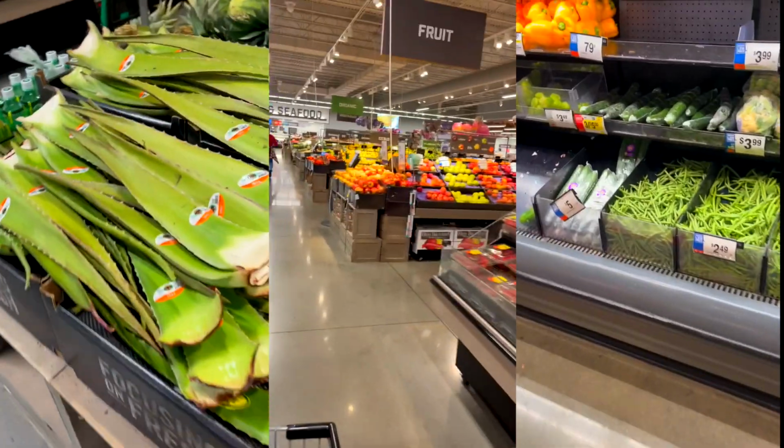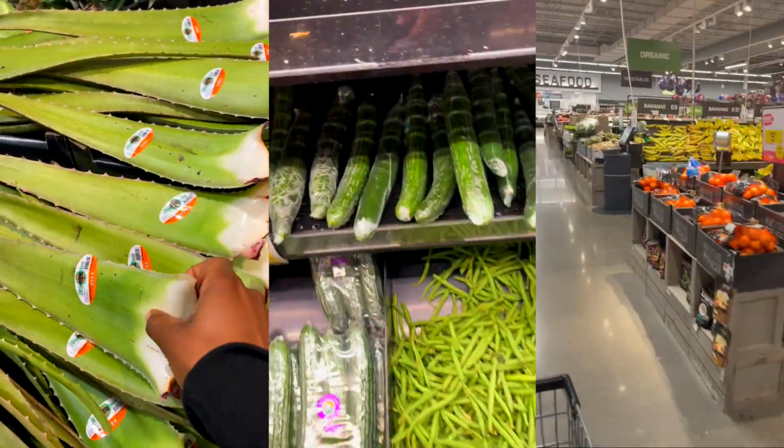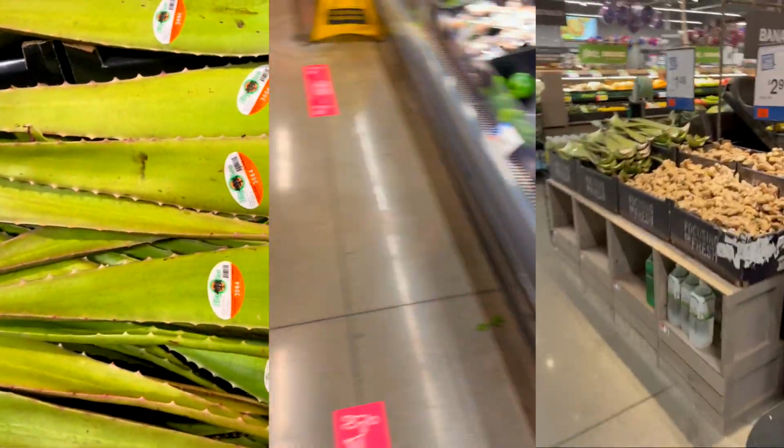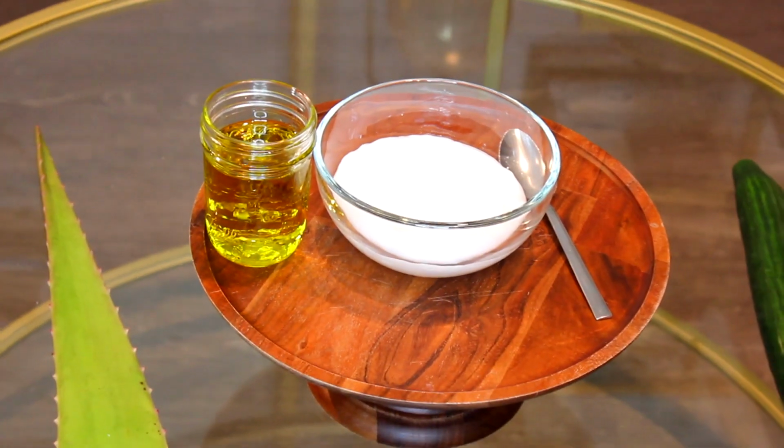And I like to put it in a cute updo. And I'm going to show you all exactly how I make my highly moisturizing aloe vera and cucumber hair mask. It's absolutely amazing. Use your conditioner of choice. I recommend one with a lot of slip.